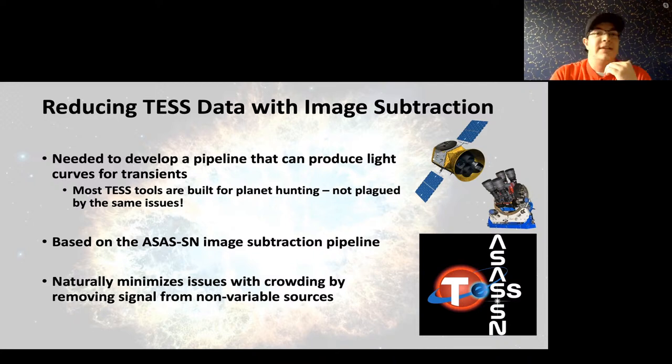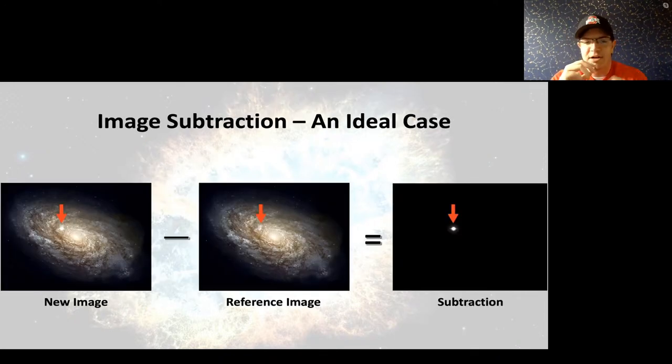For this, we were able to lean on our significant experience with ASAS-SN, because ASAS-SN is built on image subtraction. And image subtraction in general is a really nice technique for this, because it helps you deal with a lot of those source crowding issues by saying, we're going to remove those. So anything that isn't varying just gets removed from that pixel. And in a simple case, at least, it's kind of easy to understand.